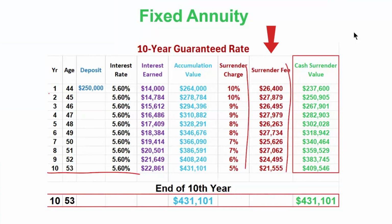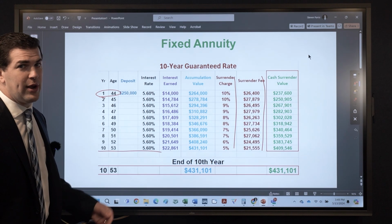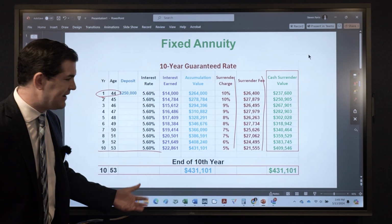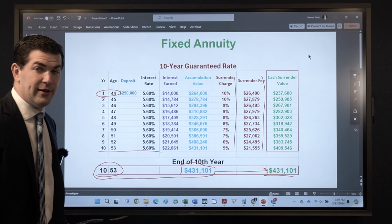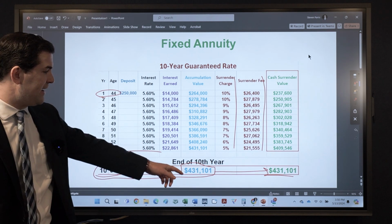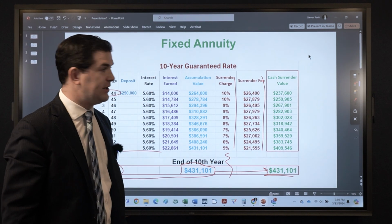Now, if they say, hey, I'm 44 now, I'm not going to use this until I'm 60 or 65 anyway, and I just want a fixed rate, that's where it can make sense. Because at the end of the 10th year, the value is $431,000, and you see there's no surrender charges anymore either, because the accumulation value is the surrender value. The charges are gone at that point in time.